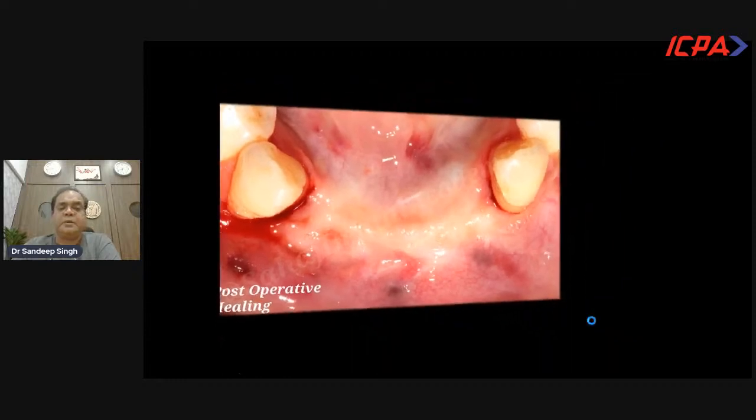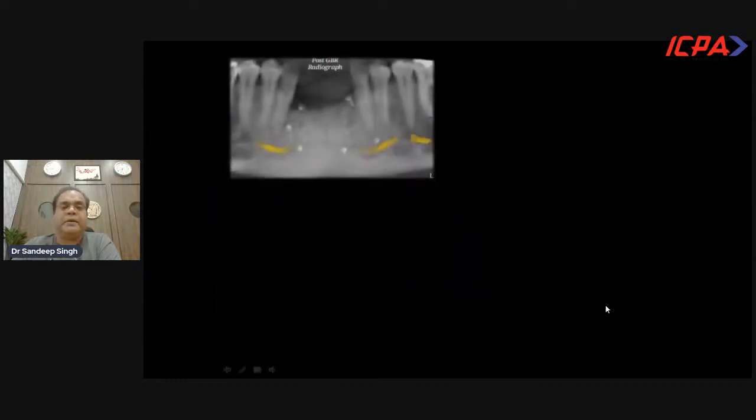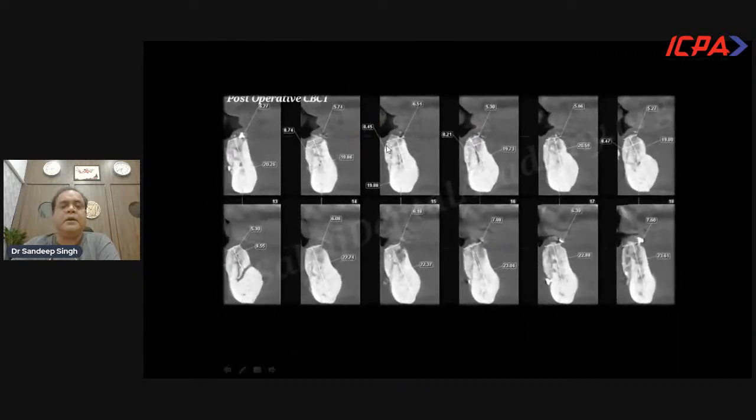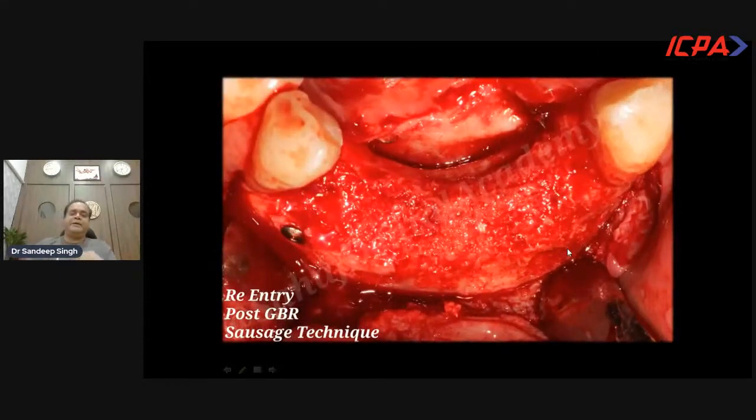Look at the postoperative healing. And then you can see the CBCT, the amount of bone created. Look at here, and here you can see the bone tacks. Look at the vertical and horizontal bone on the sections. It's beautiful, from very little bone to good bone. And when I re-entered, this is the classical case, the amount of vertical and horizontal bone. This is the ideal which you need, wonderful, beautiful. Sometimes you admire your own work. So this case, I really love this one.